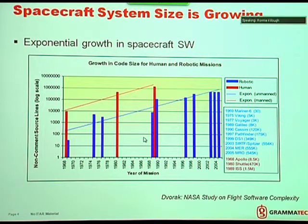I think the concerns about size also apply in the world of spacecraft, and more generally avionics. This is a chart drawn from a report a few years ago that NASA did on flight software complexity. The important thing to note is that the scale here is log, so when you see a straight line, that's exponential growth over time. The current level of complexity is higher for the red bars, which are the human-rated missions, but the robotic missions are advancing at the same rate, although from a lower starting position.